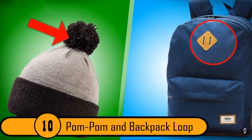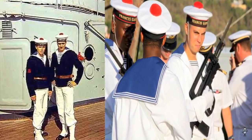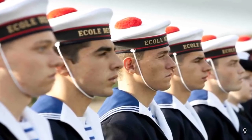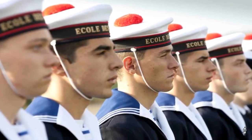Number 10. Pom-pom and backpack loop. The pom-pom on a hat goes all the way back to the 1900s when sailors were living aboard ships. Sailors would wear the hats, and if the pom-pom scraped the ceiling, they'd know that they needed to duck and they would not scrape their head.